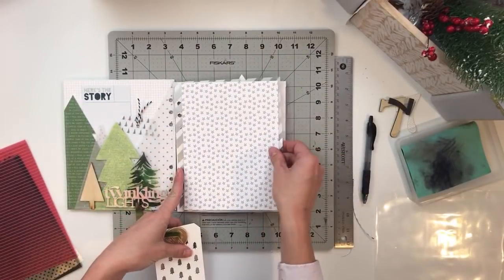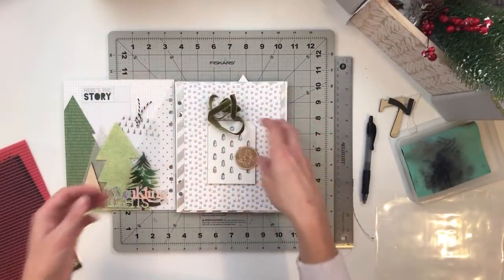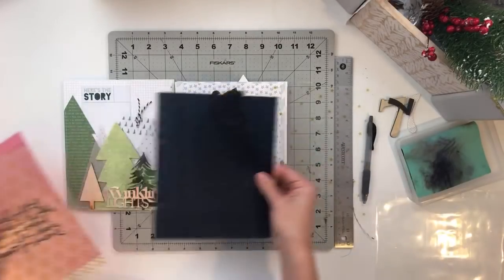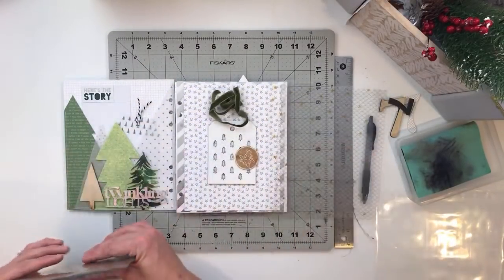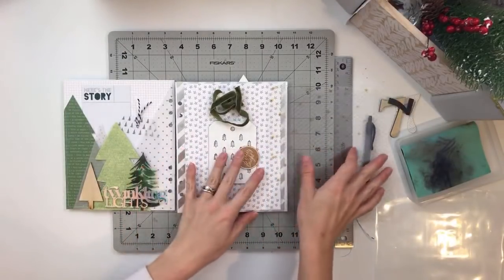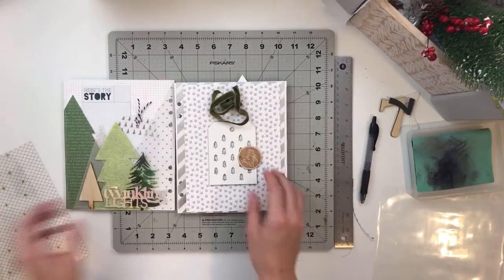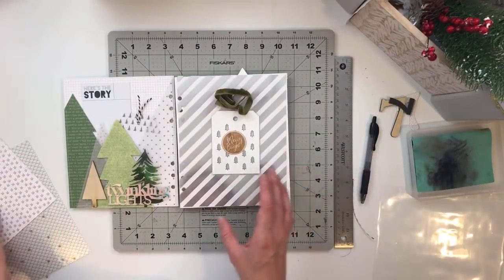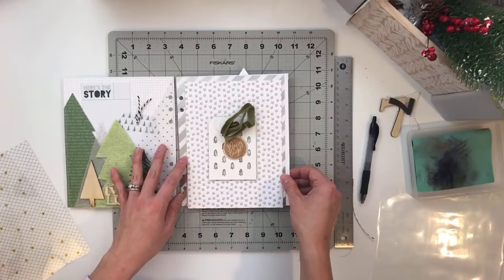I still really like this though. But could I layer them? I don't know. Is that too much? Let me see here. No. Maybe. No. No. Maybe. Okay, you guys, what do we think? So we've got the silver. I could just put the tag right on top of the silver. That's kind of pretty, actually. And then just ditch the paper altogether. But I want to attach it onto the background.